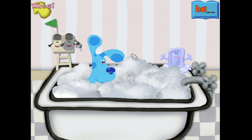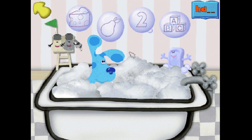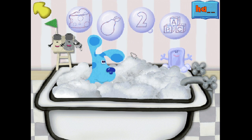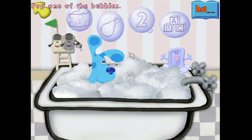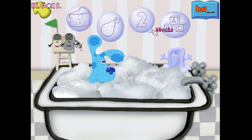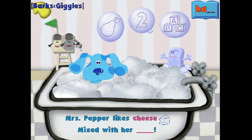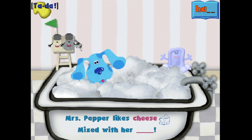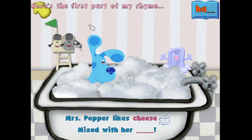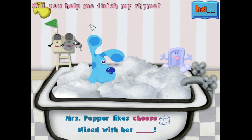Whoa! Here we go. Cheese, pear, two, blocks, pop one of the bubbles. Blocks, two, pear, cheese. Cheese. Here's the first part of my rhyme. Mrs. Pepper likes cheese mixed with her. Will you help me finish my rhyme?